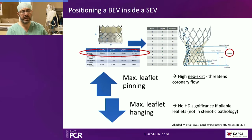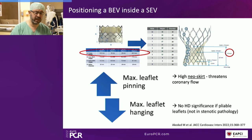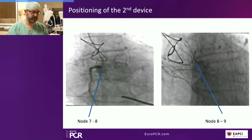When it comes to the position, as mentioned, if you implant the device deeper, you will have some leaflet overhang, but then you will probably shorten the neoskirt. If you implant it higher, and in this case, we think that we need to implant it higher and to pin the leaflets almost completely to treat the stenosis, then you will have a long neoskirt. And for the 31 millimeter valve, this neoskirt will be around 23 millimeter if we pin up completely, which is exactly where the right coronary artery originates.